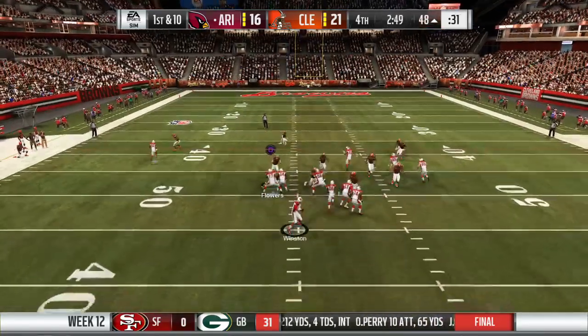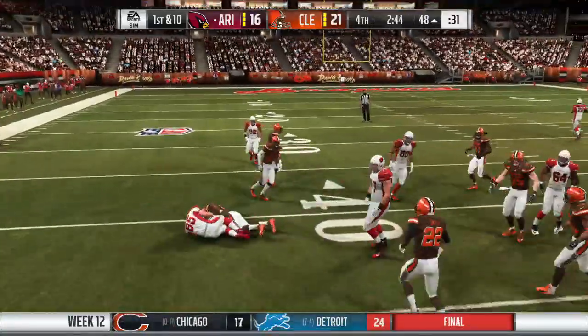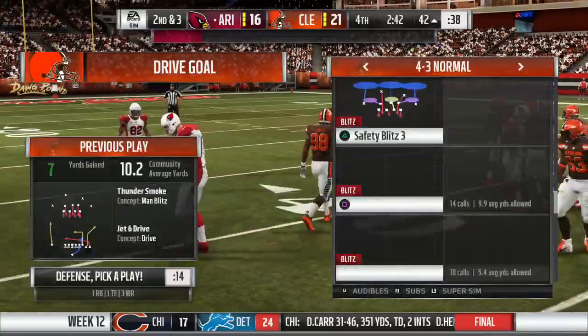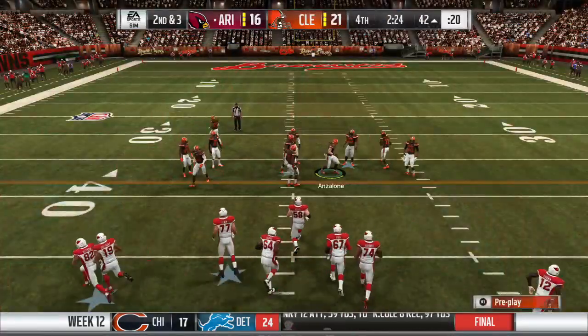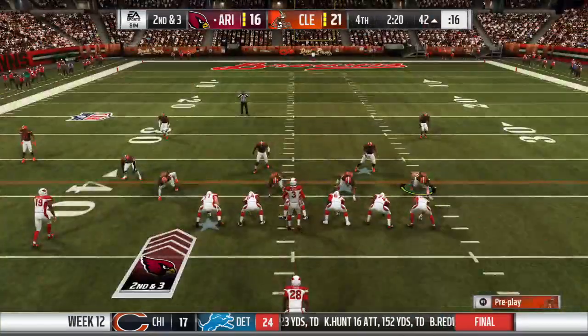On 1st and 10, Winston. And Anderson's got it. Broke through some contact, but unable to reach the 40. 7 yards, the pickup on the pitch and catch. That's a staple of this offense. Drag route to the tight end. Yeah, he's unable to use his size to break off much more yardage after the catch, but still an effective gain nonetheless.